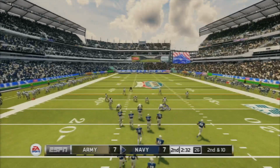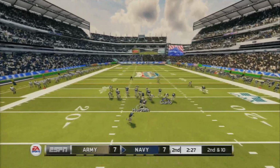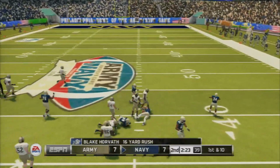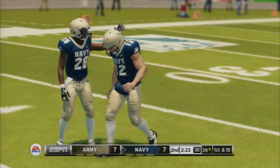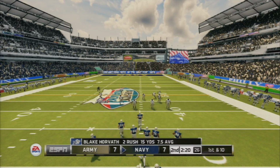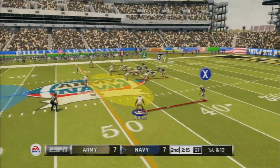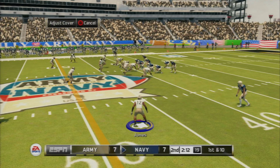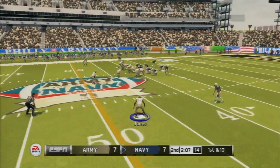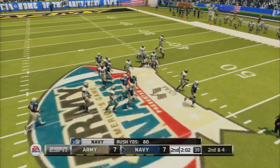From their own 23-yard line, it's second down. Goes to the 39. So he keeps it and he gets a big first down. Quarterback made a very good decision here not to pitch. He saw a break in the defense and just hit it for a big gain. And he carries the ball for a nice gain.